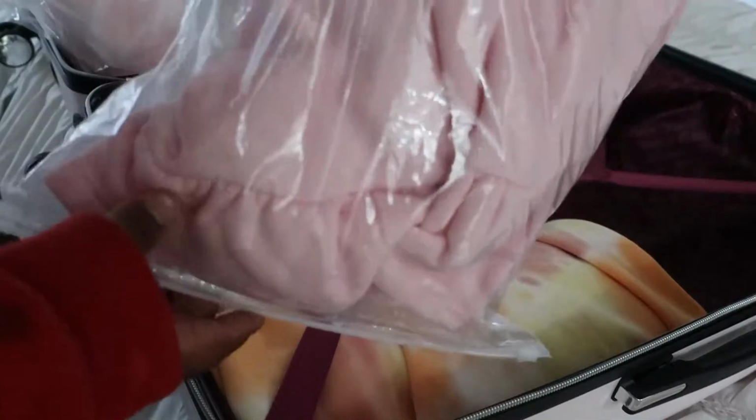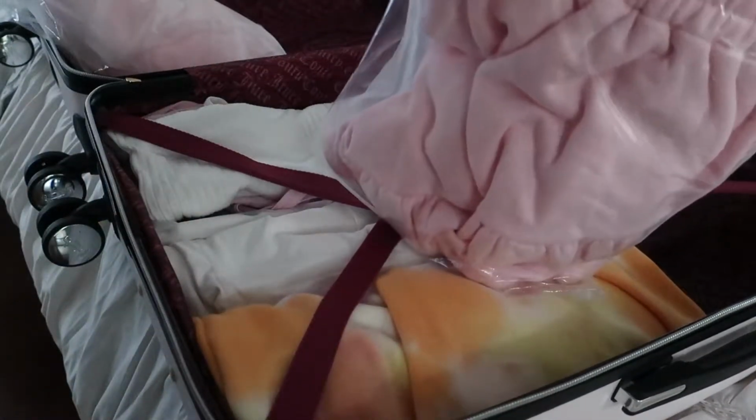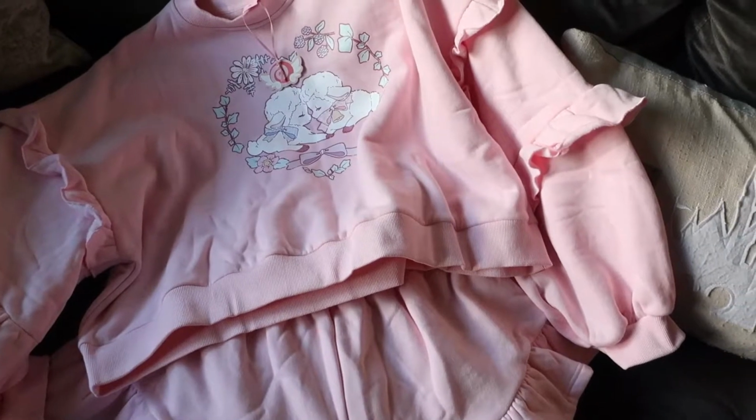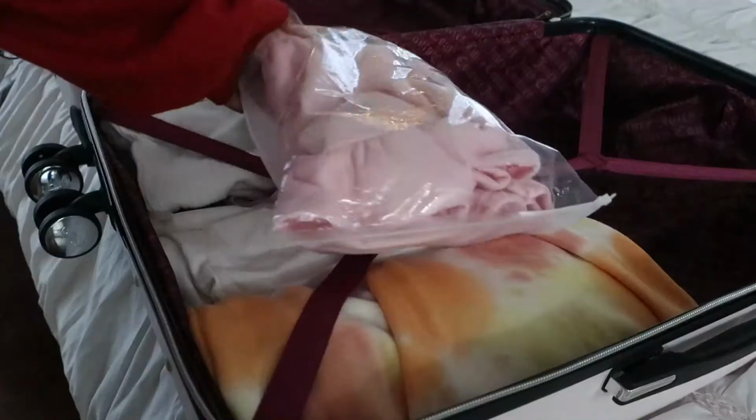And then I have my Disney Princess Lounge two-piece. These are the shorts. I think I have a video of them, so I'll put that in now of what it looks like, but it's the most comfortable, cutest set I have ever seen. These literally look like Disney princess pajamas.